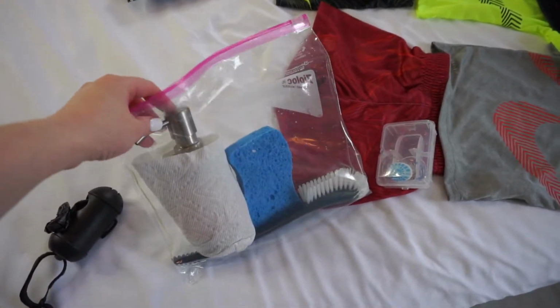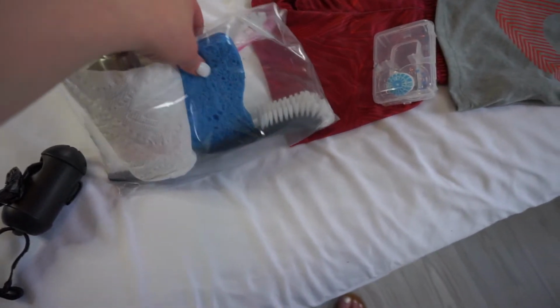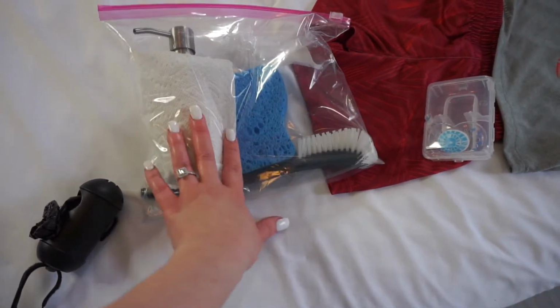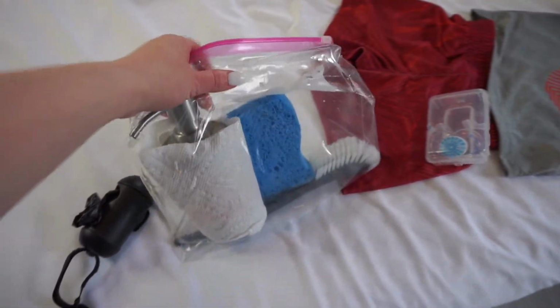And then I'm also taking the dish soap that I use to clean his bottles, his sponge, and the brush that I use to clean the bottles, because I'm going to be cleaning bottles at the hotel, so I want to make sure that I have everything that I need.